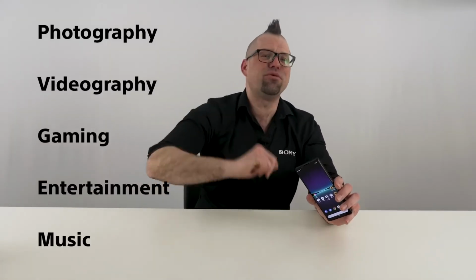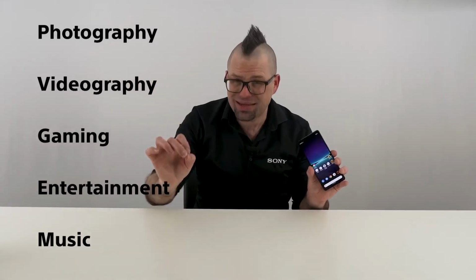So there you have it, the new Xperia 1 Mark IV from Sony, leveling up in photography, videography, gaming, entertainment and music, all with the concept of speed at its core and with content creators and content consumers in mind. Now, at the end of the day, Sony is renowned for its content. I mean, you've got Sony Music, Sony Pictures, Sony PlayStation. But you've got to remember that all that stuff starts with an artist or a content creator, a person. And the Xperia 1 Mark IV puts the power to create that art or that content in your hands.